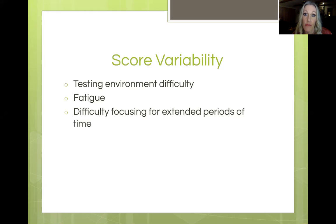So the testing environments, some kids don't do well in tests, so that might affect their scores. Some students might come in and they didn't sleep well the night before. That could affect their score. They might have something on their mind. So maybe they got yelled at on the way to school, or maybe they had a fight with their brother, or maybe their pet is sick. So there's things to keep in mind whenever you're looking at data and you're looking at children.